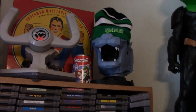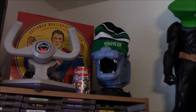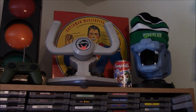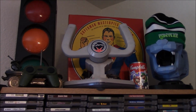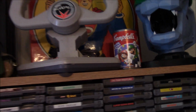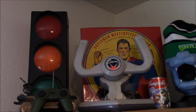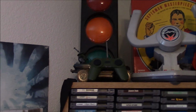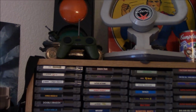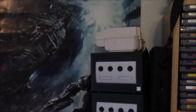Coming up here, we have this little Bowser figurine. I don't know what it shoots out. It looks like tennis balls or something. Got my Superman Collector's Edition back there. Campbell's Can of Soup. Then we have the Zoomer for the NES. And Warthog for Halo. That's actually working and controlled. Got my Halo poster over here.